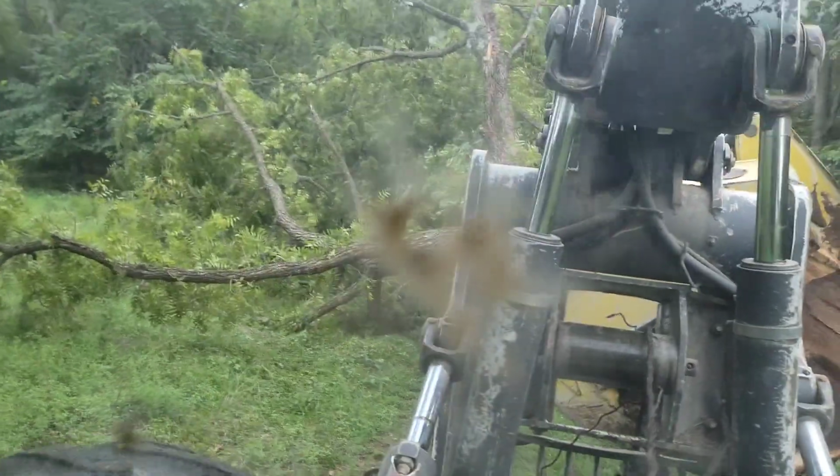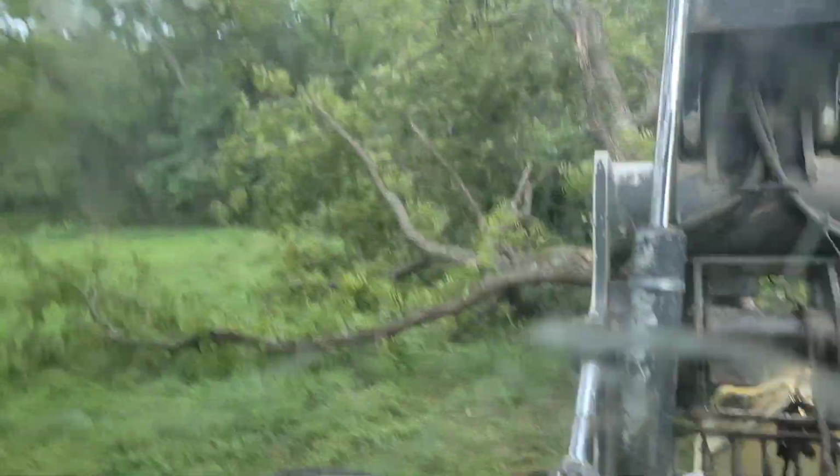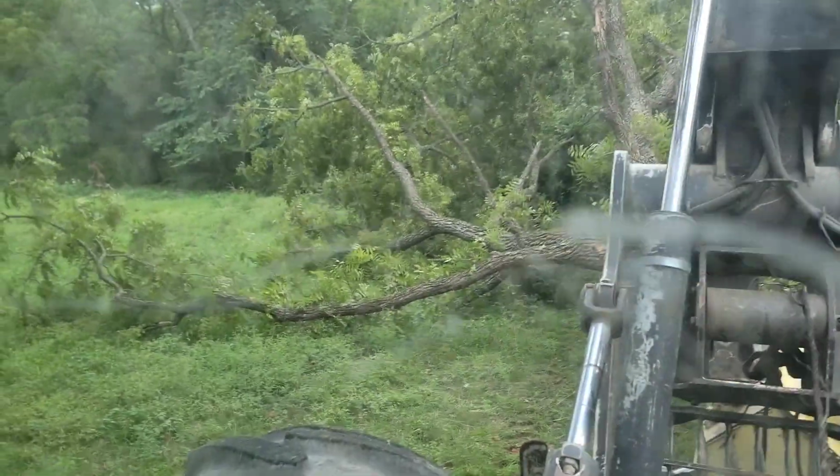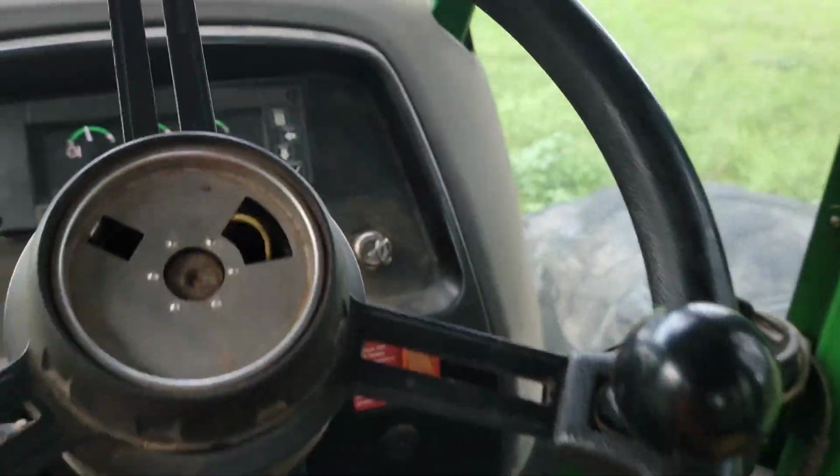Set her down. Right in. It looks good. Sit down. There we go. As long as we can make contact, pop the brake on. Let's get out and work up a tree.